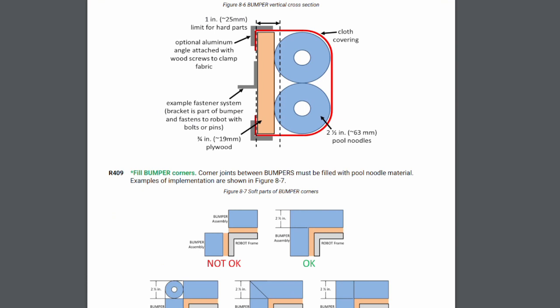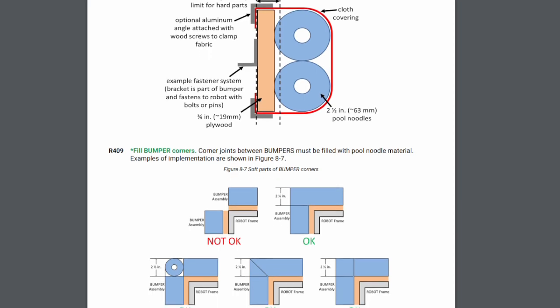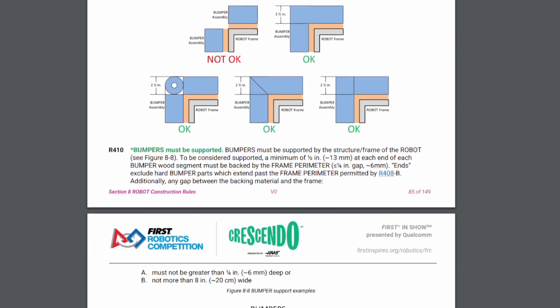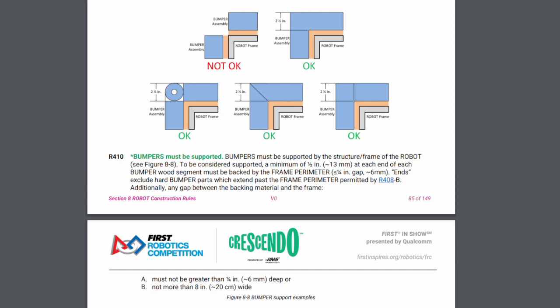R409. Fill bumper corners. Corner joints between bumpers must be filled with pool noodle material. Examples of implementations are shown in Figure 8-7. Here's an example that's not okay and a bunch that are okay. R410. Bumpers must be supported. Bumpers must be supported by the structure/frame of the robot.